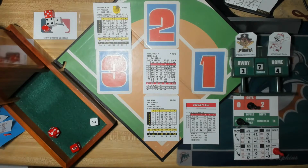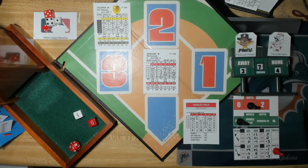1 out, and here comes Hoke. Hoke is 0 for 2. Doug Hunt joins us here at Crosley Field. Maloney will make the pitch. Maloney, 5-1, strikeout. Yep, swing and a miss. He struck him out. Barely, but got him. 6 minus 2 is a 4. And he does get Hoke on a 3. And that is strikeout number 5 for Maloney. He's actually doing better in strikeouts than Gibbon did.